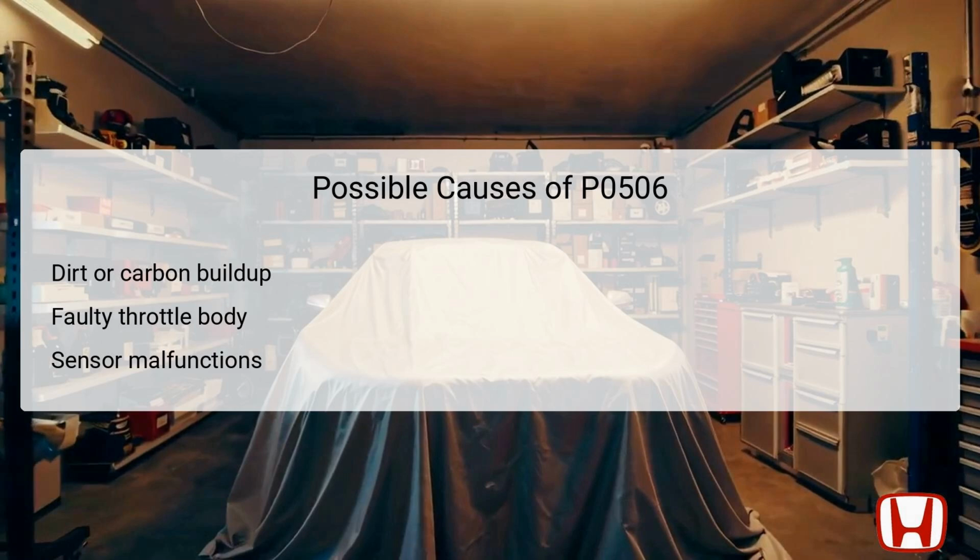Additionally, malfunctioning sensors, such as the ECT or IAT, can provide incorrect data to the ECU, causing it to miscalculate idle speeds. Moreover, improper connections or wiring harness issues can also contribute to the intermittent nature of this code, as they affect the signal communication between components. Understanding these potential causes lays the foundation for effective diagnosis and repair of the DTC P0506.